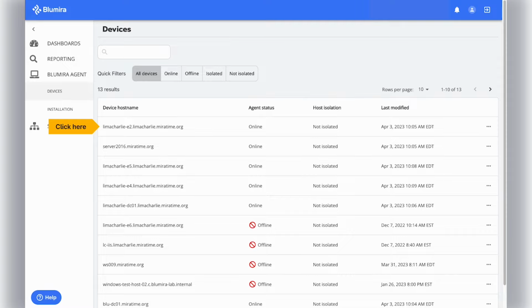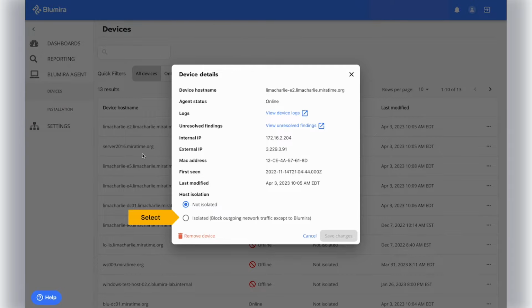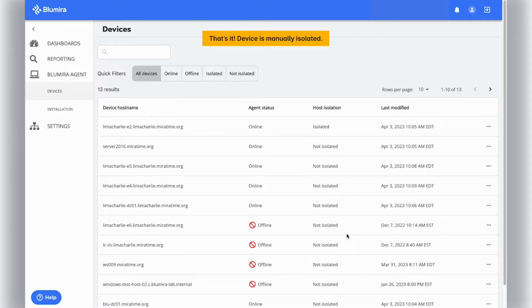We'll click on the first device in the list, and then on device details. We'll select Isolated under Host Isolation, then click Save Changes. That's it. The device is now manually isolated. If there's malware or it is compromised, the threat is now contained from the rest of your network until you have time to further investigate.